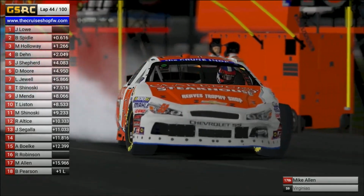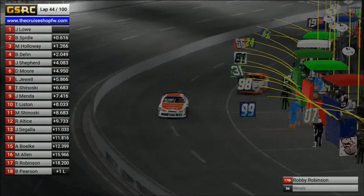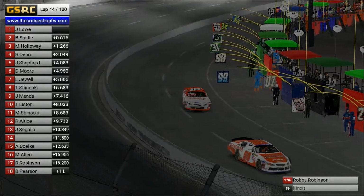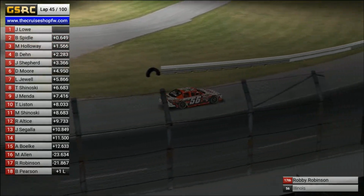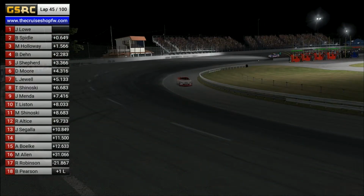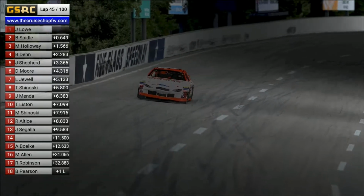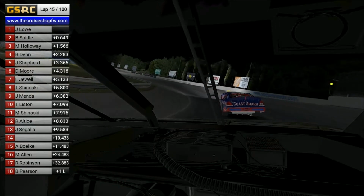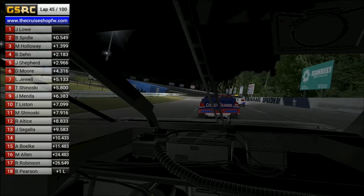I don't think Allen has a spare car, because he was in there for a little bit. Same thing with Robinson. Both of them return with damage on the cars, but they're going to stay on the lead lap. And Pearson now comes in too. So that's a caution I think the likes of J.R. Shepard might have actually wanted to see.